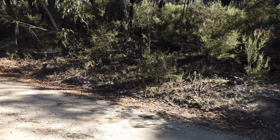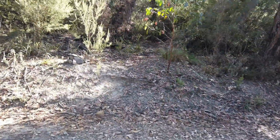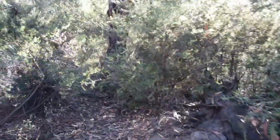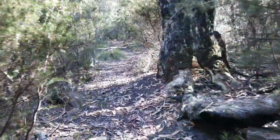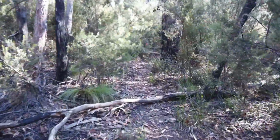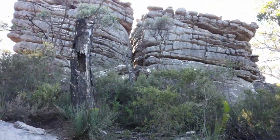So I've stopped here. I'm not far from the campsite, but there is a walking track somewhere along here, and I think that this here might be the track, and I'm going to give it a go. Won't be a hugely marked track, but this definitely is a track through the bush, and people have been on it. So yes, well, I'm definitely on the track.